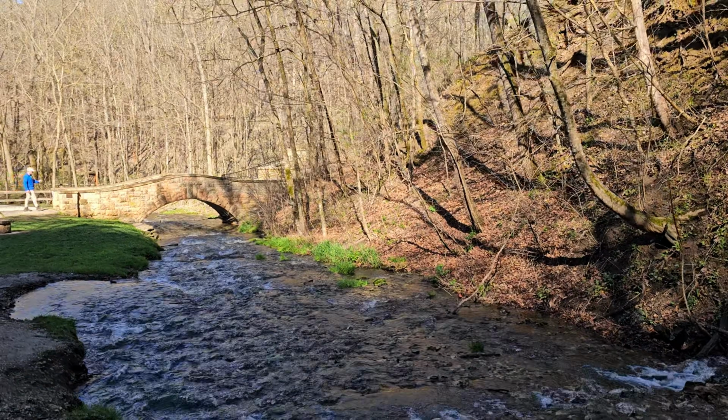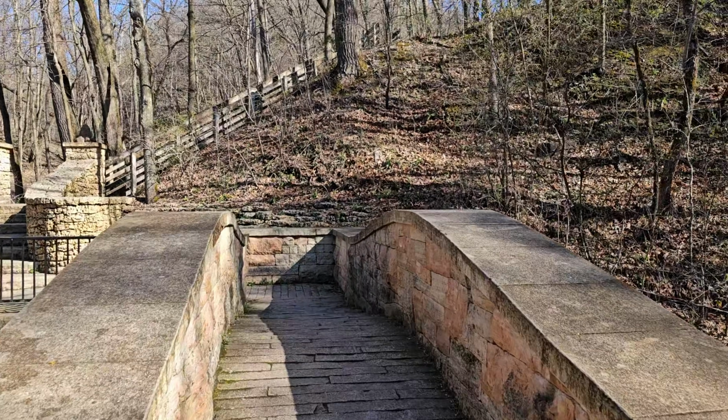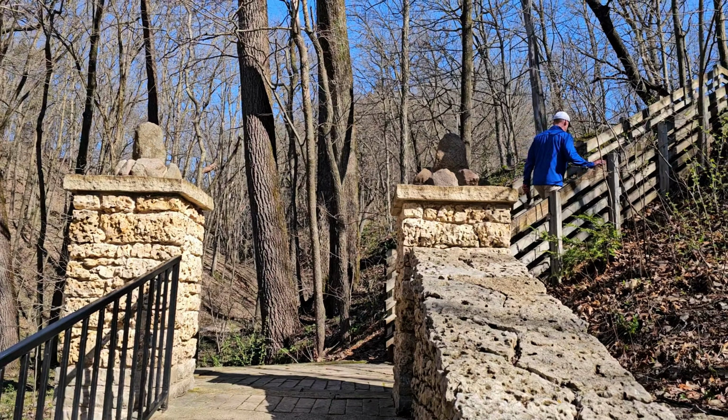Hey, we found the waterfalls in Decorah, Iowa. What's the name of these falls? These are Dunning Springs. Who knew Iowa had falls? And there's some beautiful ones. There are parts of this that are handicap accessible, but there is a bigger hike you can do if you want.